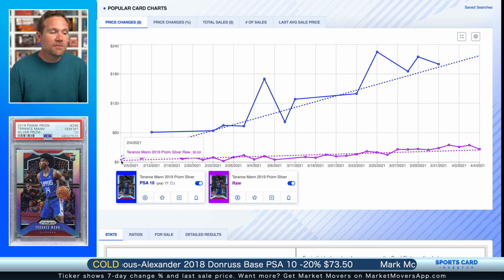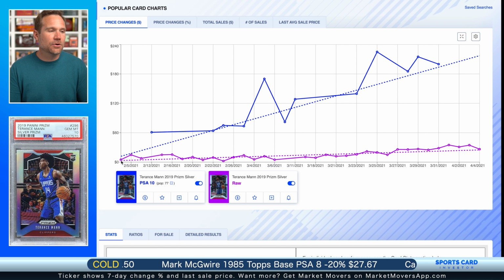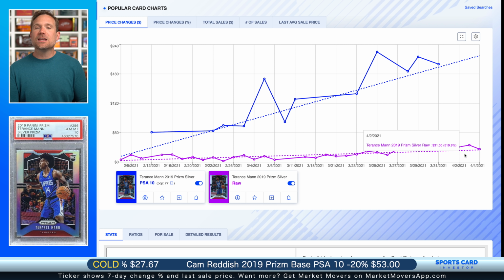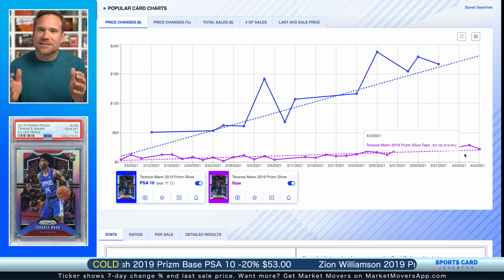The raw card's gone up even more. You could have bought this raw card for $5, his 2019 Prism Silver Raw for $5 back in early February. Recent sales of that card have been $26, $34, $31. We're talking about an increase of over 500% over the course of the last 2 months.